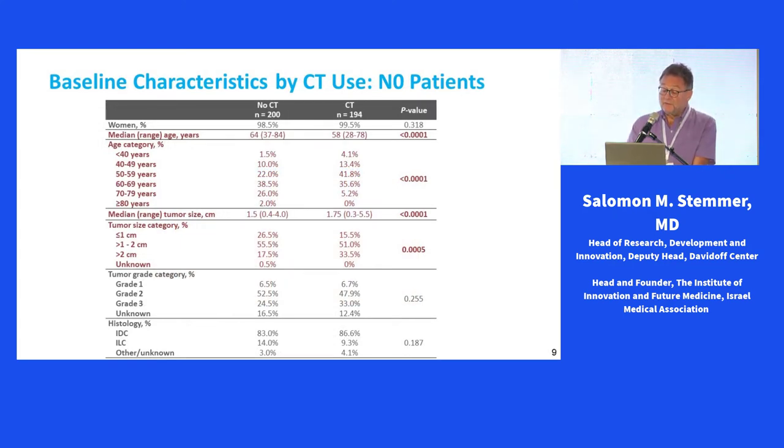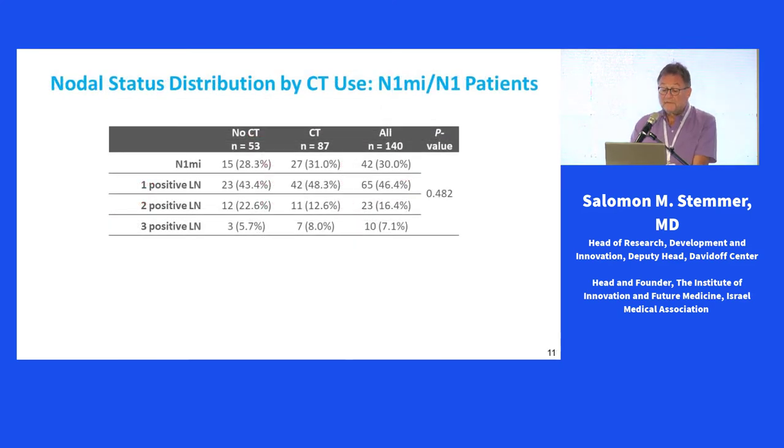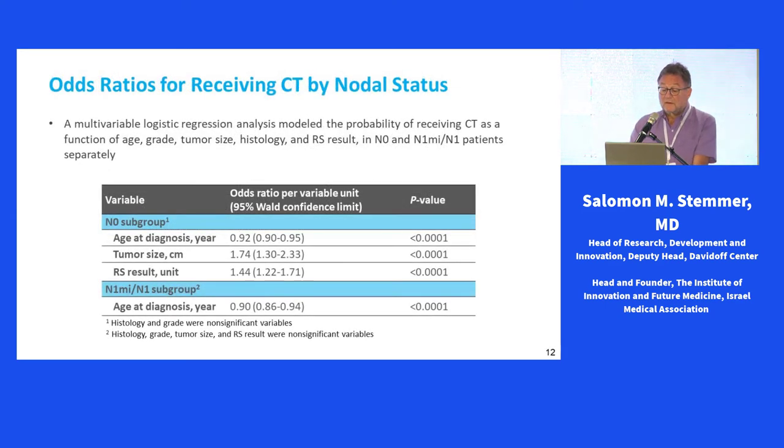On the baseline characteristics by chemotherapy use in N0 patients, there is statistical significance on age and tumor size, and those are the main factors that influenced giving chemotherapy or not. In the N1mi and N-positive, again, age and size were statistically different. And for nodal status distribution by chemotherapy use, in N1mi, 1 lymph node, 2 lymph nodes, and 3 lymph nodes, the numbers are quite similar and there is no statistical difference.